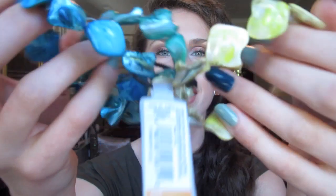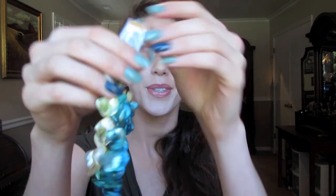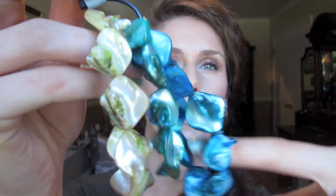In addition, I got this. This was only $7.89, and this is really cool. It's a set of 3. Now you could wear them all together as 3, but I'm probably going to just switch them up and wear 1 or 2 together. This is kind of a yellowish bead, a greenish bead, and a bluish bead. So I'm really, really excited about those. I think that they'll be great for stacking.